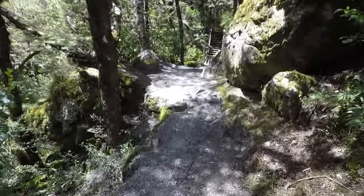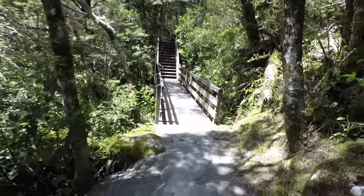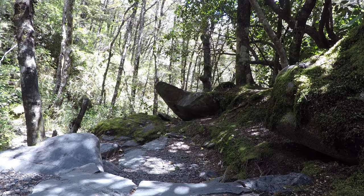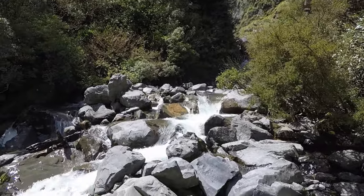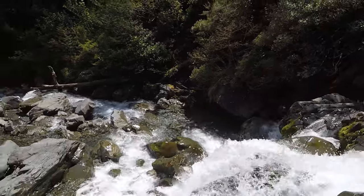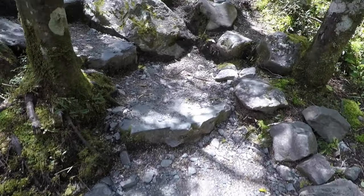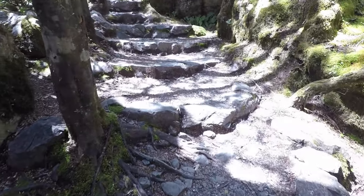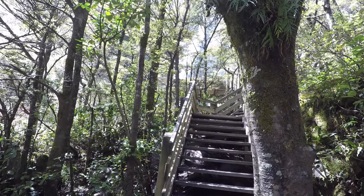You can hear the waterfall quite a way before you get to it, and then suddenly there's a waterfall through the trees.